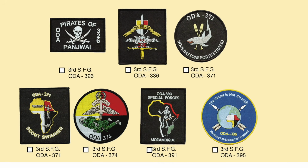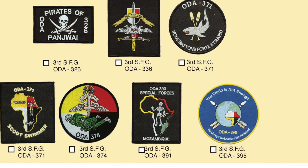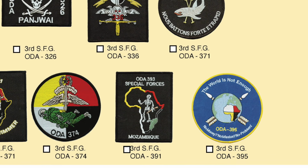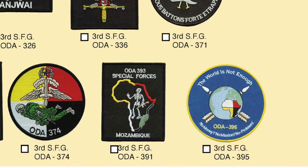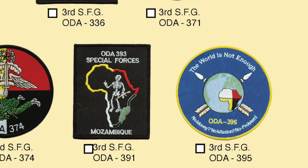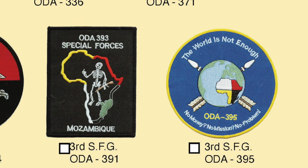Each one of these 12-man ODAs has a unique design in their patch that indicates what they've been most interested in or what their attitude was towards the assignment. I like the one with Mozambique. You can certainly tell the thought process there. And maybe the James Bond indication of the world is not enough. No money, no mission, no problem. ODA 395. Pretty cool attitude.